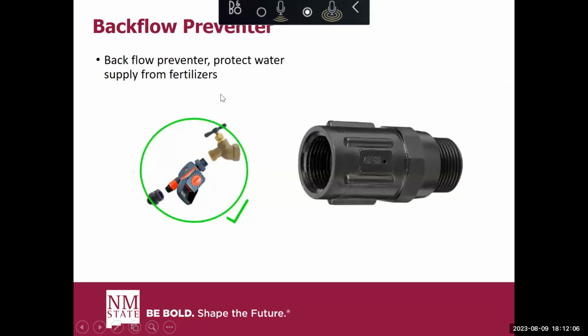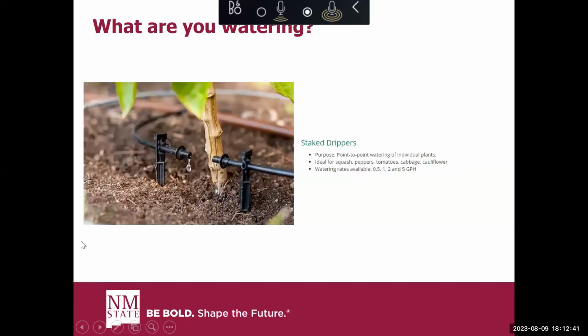The one thing to think about with this is you need a backflow preventer. The reason for that is because if you do not have a backflow preventer, the fertilizer can sometimes go back into the spigot, or a well, or any type of water source, and we don't really want to be doing that. So a backflow preventer allows the water to go through. The proper way to set that up is, let's say you have an automated timer, or even if you don't, this just needs to go directly onto the spigot, and then the fertilizer source has to be down from it.